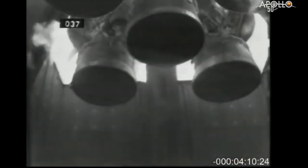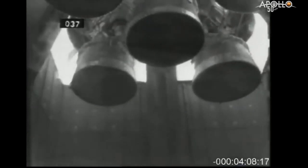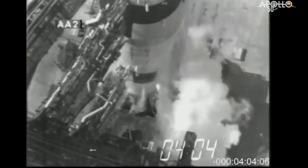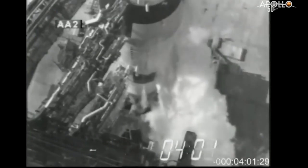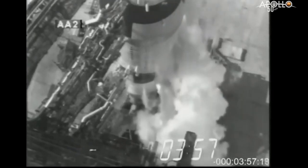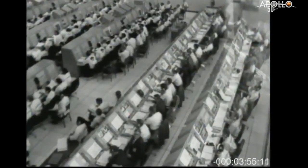Minus 4 minutes, 15 seconds. The test supervisor now has informed launch vehicle. Okay, all flight controllers coming up on auto sequence. Booster, how are you? From this time down, go flight. Go flight. Control. Network. Got it in. Got it all.